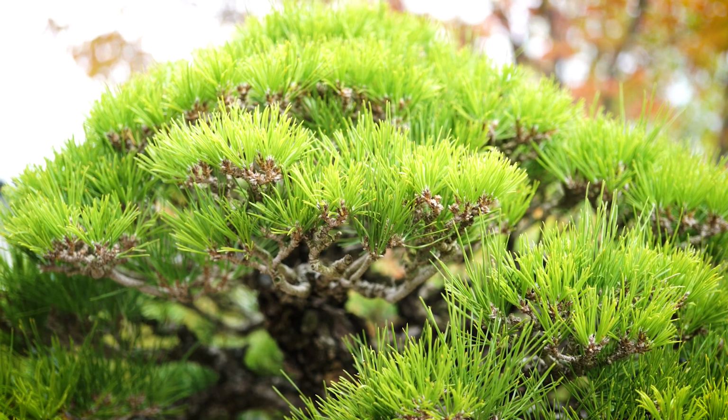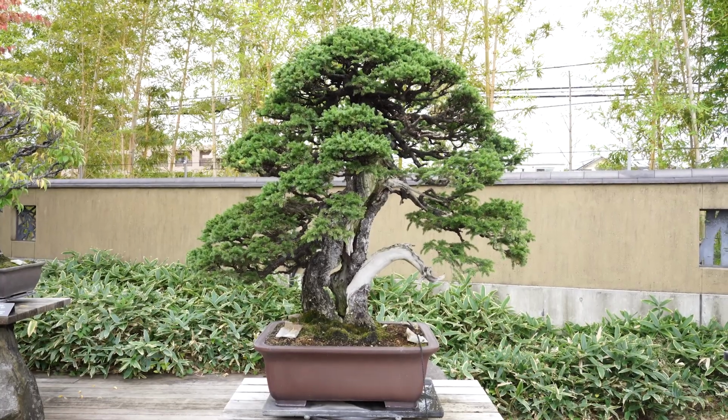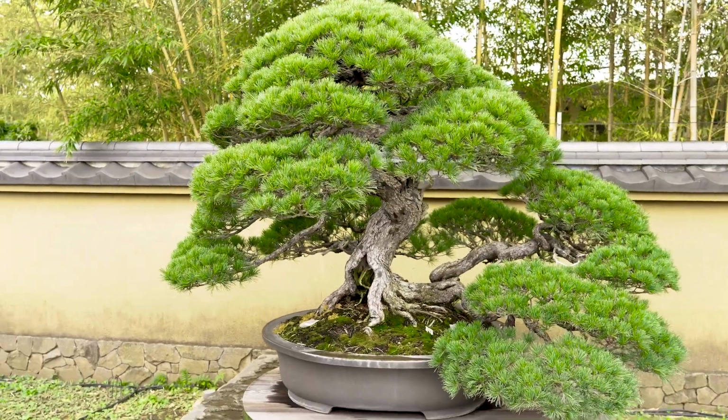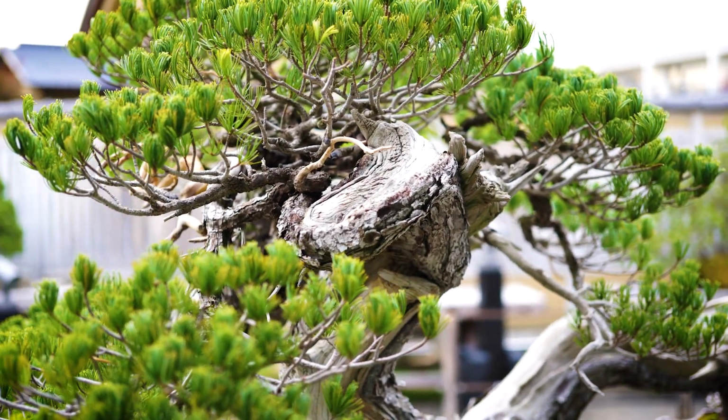Bonsai ultimately is a representation of patience, with artists requiring years or even decades before considering their pieces complete as bonsai. Even then, the trees themselves, of course, require continuous care. This is not your typical housewarming gift.